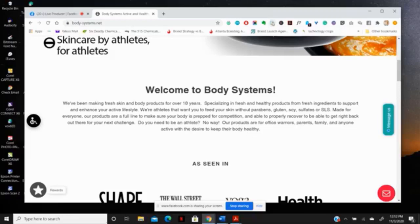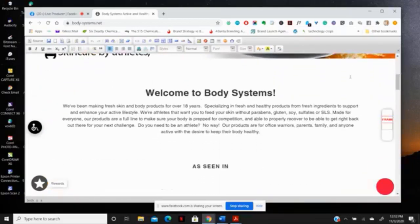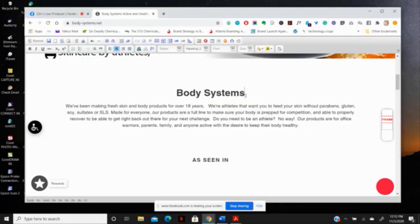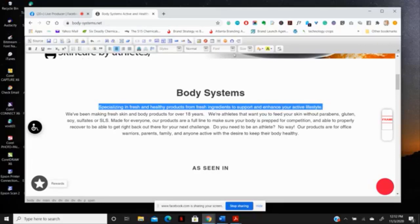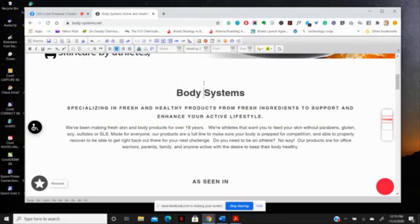Now, I'm going to my editor because I want to clean that up just ever so slightly. So we're going to go here. We can do one of two things. We don't need the welcome here. Body Systems. Let's see. There's a sentence here as I was reading through it that really stood out for me. So what I'm going to do, and this editor will not do anything to Terry's site, I'm just going to show you how when we move words and sentences around, how they can make an even greater impact. I'm going to H2 that.